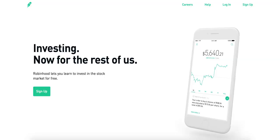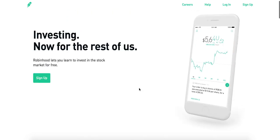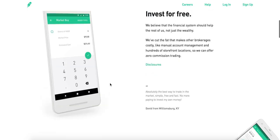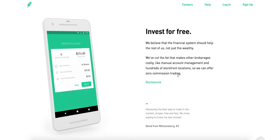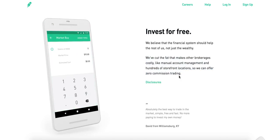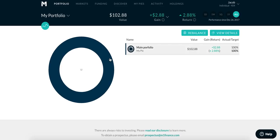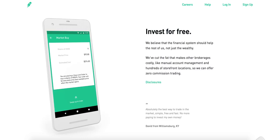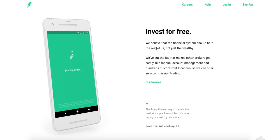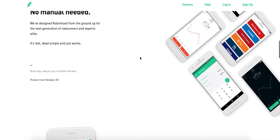But moving on to the Robinhood app, unfortunately I couldn't pull it up on my phone, so I'm just going to go to their website right now. One thing I really love about the Robinhood app is that it is super easy to use and it is absolutely free. M1 Finance is also absolutely free, but Robinhood has a $0 deposit, so you can literally start investing with like $1 if you wanted, and M1 Finance actually has a $100 deposit. Not that that's a significant amount of money, because there are some brokerages that require you to have like $5,000, but that's just one thing to note. If you want to start investing right away with literally $5, you can go over to Robinhood for absolutely free, and there is no minimum deposit.